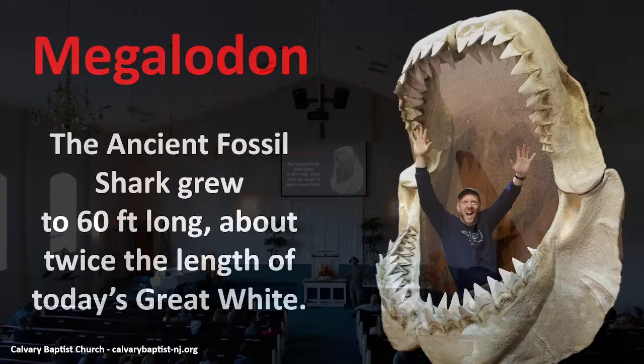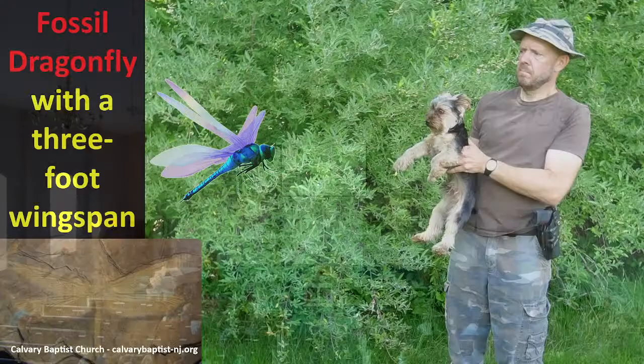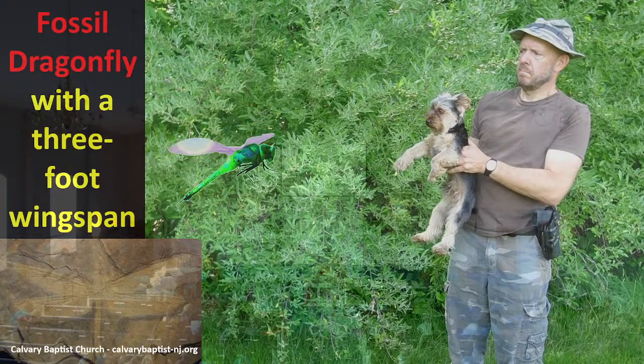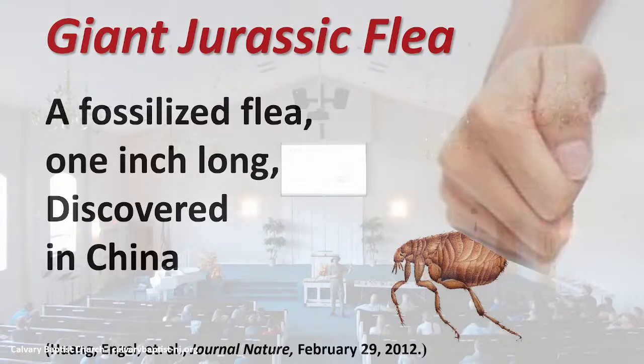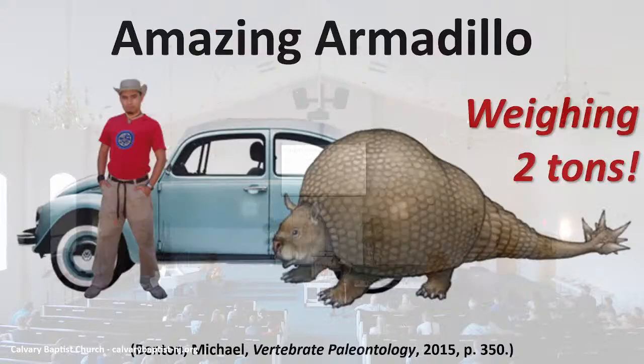Slide. Mr. Steve, slide please. Look at this dragonfly with a 3-foot wingspan. That's as big as my dog. Poor little DNA, he's scared, right? Slide. You ever heard of Big Bird? This is Big Bird. 13-foot tall bird. That is Big Bird. Slide. Fleas, 1 inch long, discovered in China. That's a big flea.